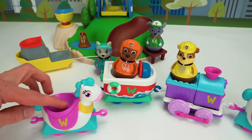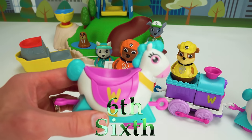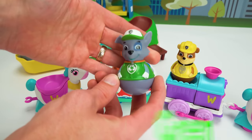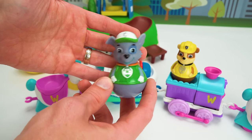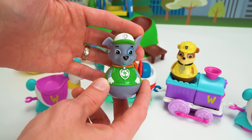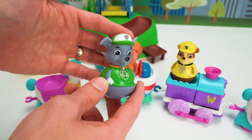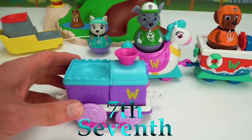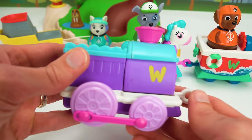Next up, we have our sixth car, and it's another cute horse train. Let's pick our green pup, Rocky. Green means go. Rocky is all about saving the environment. Reduce, reuse, recycle. And our seventh and last train car is another locomotive one.